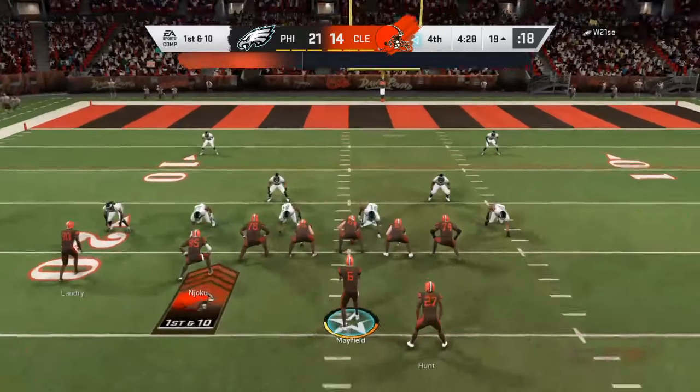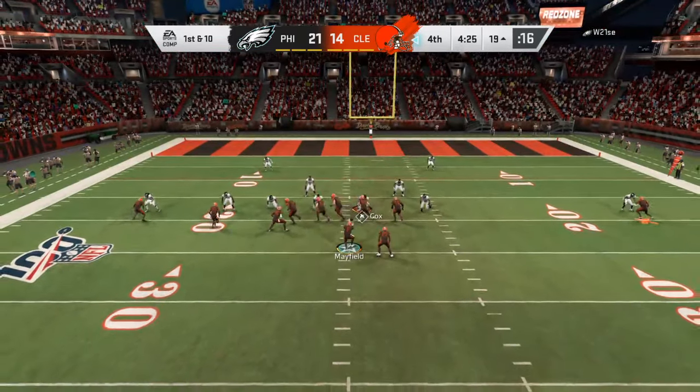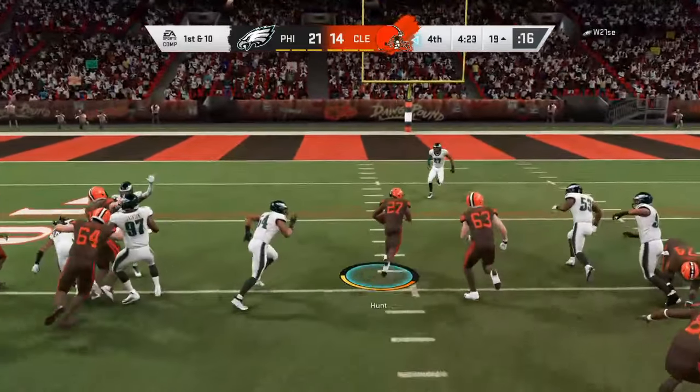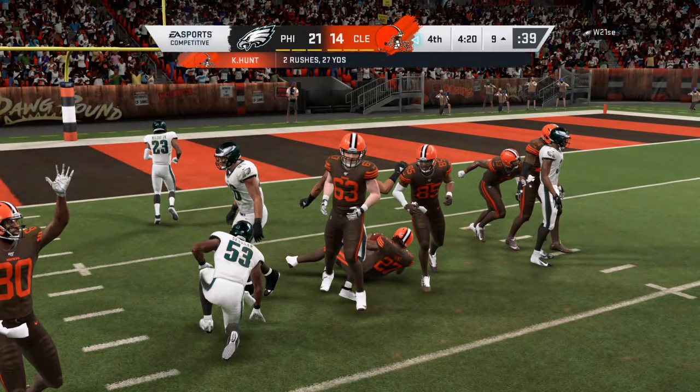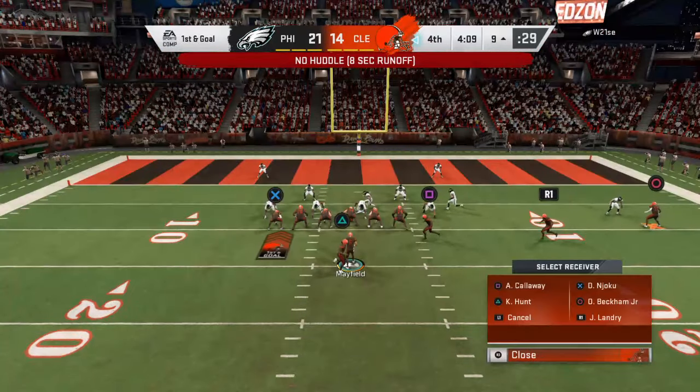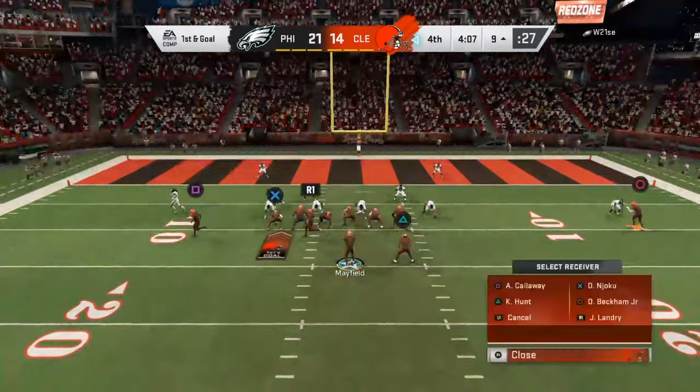He has taken some real punishment in this game, but still standing in the pocket completing that one. He's a flat-out warrior. There's no question about that. How about him stepping up into the teeth of the rush and delivering there for that big strike and that big pickup. 11 more on that one and another 1st down.